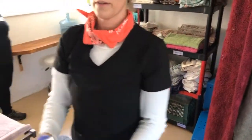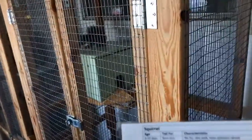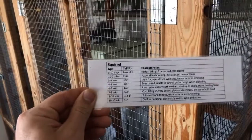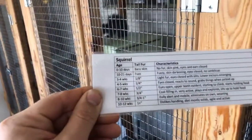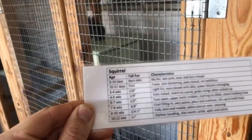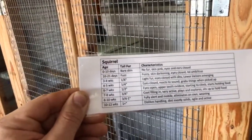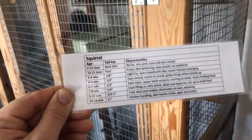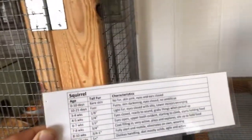All right, so you saw our opossum chart. This is our squirrel chart in terms of the age and type of care that they need. You can tell they're not going to really open those eyes until they're 6 weeks old. That is dramatically older than, say, puppies or kittens, if that's what you're used to. Every species is going to be different in terms of how altricial or precocious they are.